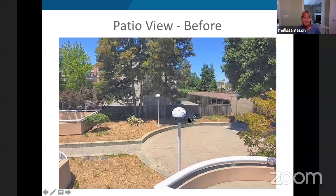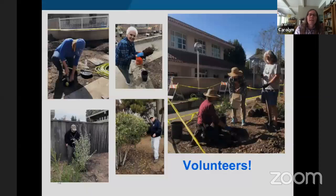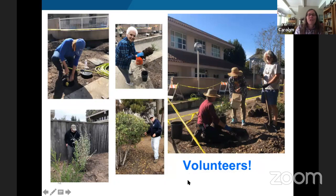And then this area right here is gonna be the hummingbird section that we've talked about. We always kind of like to show the before, but to get to the after, it takes a village, right? So you just have a few shots. These are all master gardeners in different stages of doing things in the garden. It's been a really fun, great experience, a lot of camaraderie.